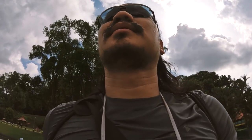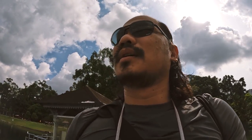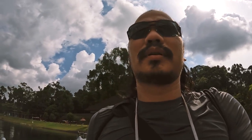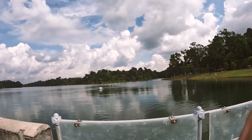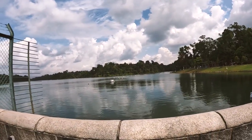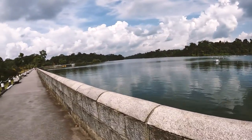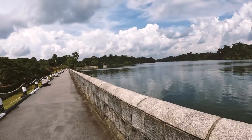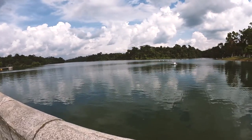Reservation hotel sa Singapore. So ito nakita na itong riverside. One of the water areas here in Singapore. So as you can see on my side, look at that view, this wonderful view.